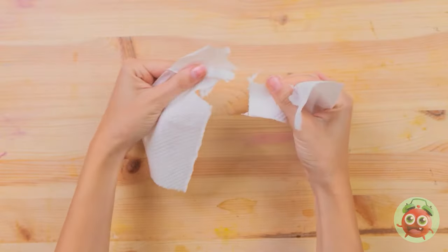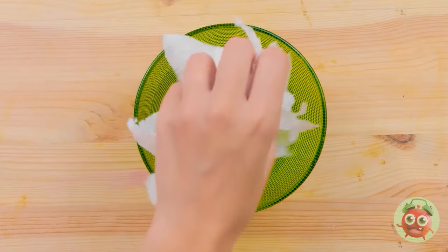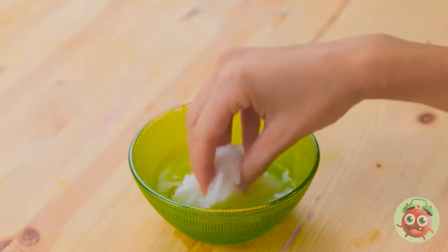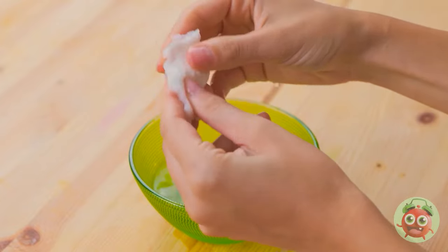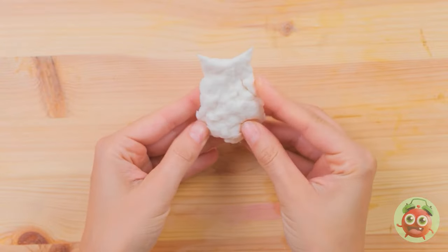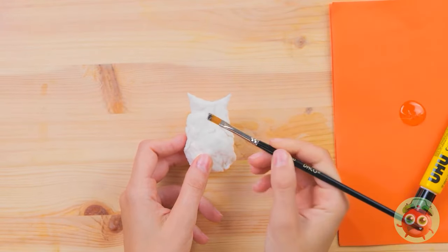I'll tear it into pieces. Now I'll place them into a bowl. I want to soak them. I'll squeeze out the excess water. I want to press and shape the toilet paper. I'm gonna mold it. I need to do this before it dries. That's what I'm looking for. Then it'll harden. Now I can paint it. But I'm gonna use glue. I wanna coat it.